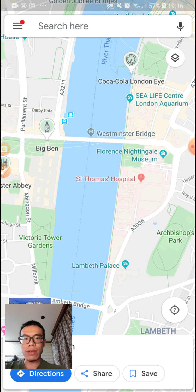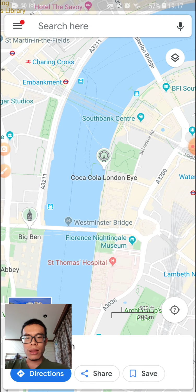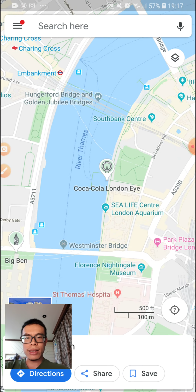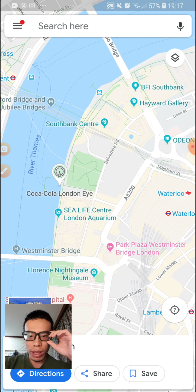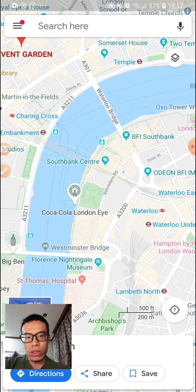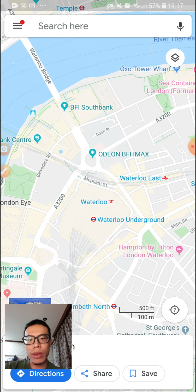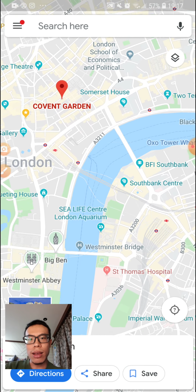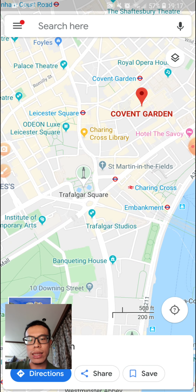Across from this side of the bank, you will see the London Eye over here. Normally in the high season there will be a very long queue, so just make sure you book a ticket in advance and use the fast track lane so you don't have to wait for a long time. This side is called the South Bank, where Waterloo station is. Across the river you will also see Trafalgar Square.